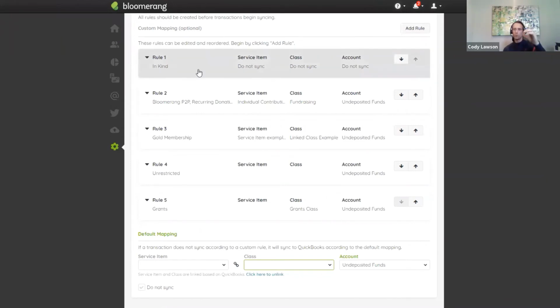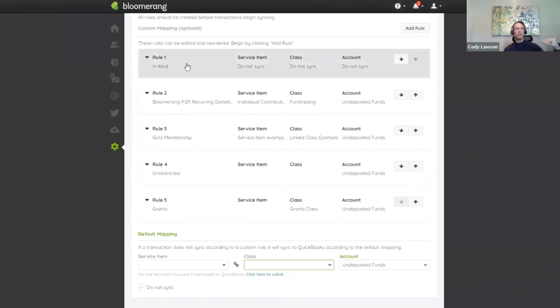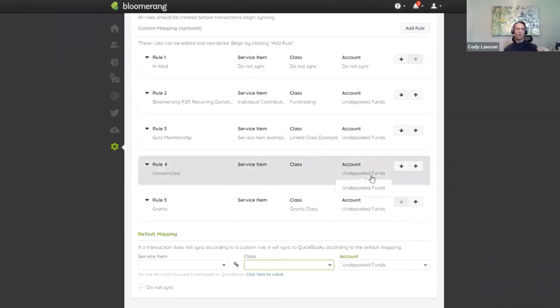So if you have a transaction that is in kind, but that same transaction also has gold membership, it's going to hit the first rule here. So when you create your rule hierarchy, make sure that the order of them is based on the order in which you want those transactions to be caught.